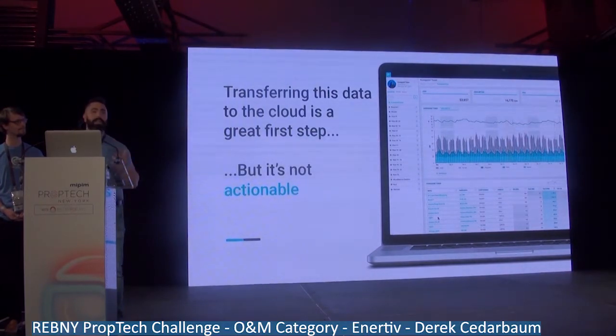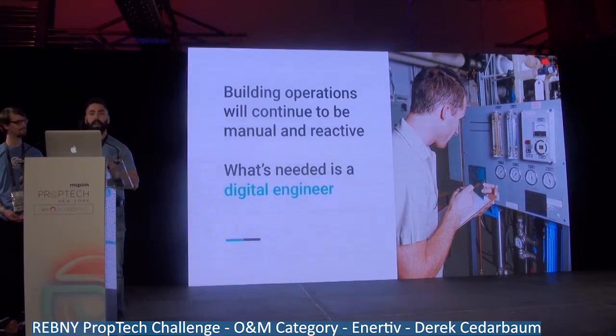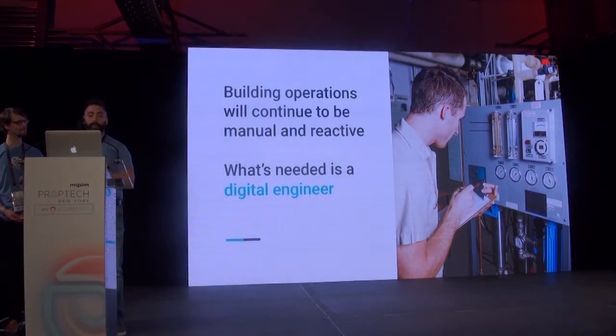We live in an increasingly complex world, and so do real estate operators. Because of that, engineers and asset managers have a day-to-day job. They cannot deal with the increasing complexity. What they need is an ability for their operations to not remain manual and reactive, but to be more proactive and more predictive. And so what's needed is a digital engineer.